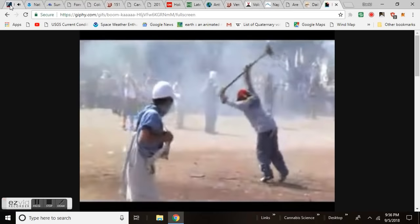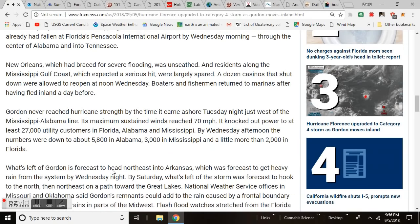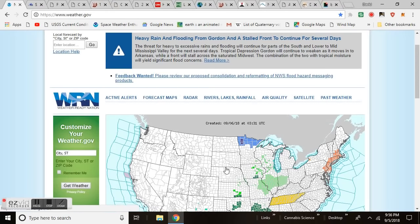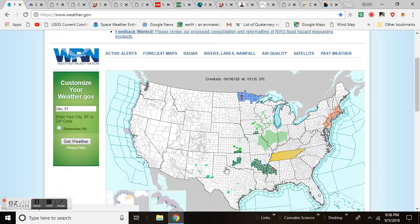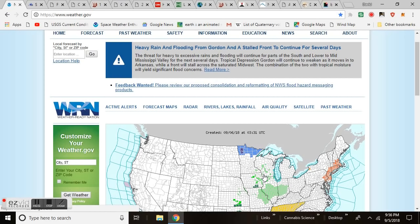New Orleans, which had braced for severe flooding, was unscathed as residents along the Mississippi Gulf Coast who expected a serious hit were largely spared. Gordon never reached hurricane strength by the time it came ashore Tuesday night just west of the Mississippi-Alabama line. Its maximum sustained winds, a meager 70, knocking out power to 27,000. Heavy rain and flooding from Gordon and a stalled front will continue for several days here on the Gulf Coast, into Arkansas, and through parts of the South and lower mid-Mississippi Valley. Tropical Depression Gordon will continue to weaken as it moves into Arkansas, while the front will stall across the saturated Midwest. The combination of the two with tropical moisture will yield significant flood concerns.